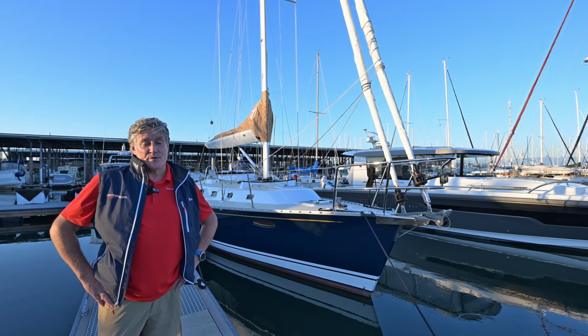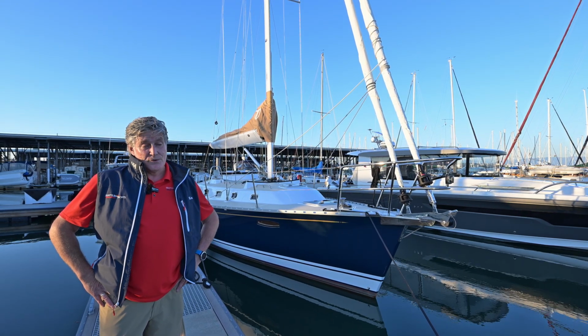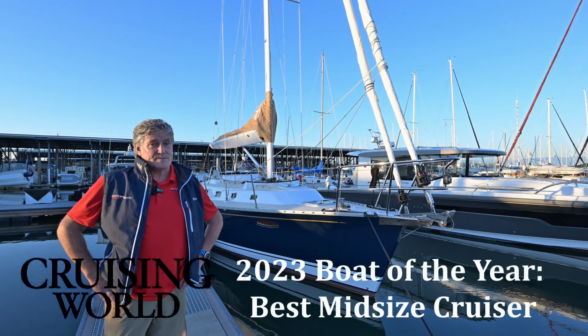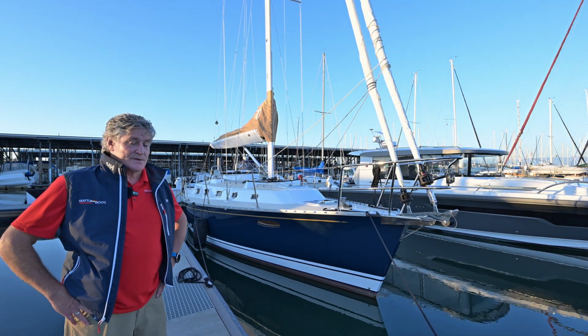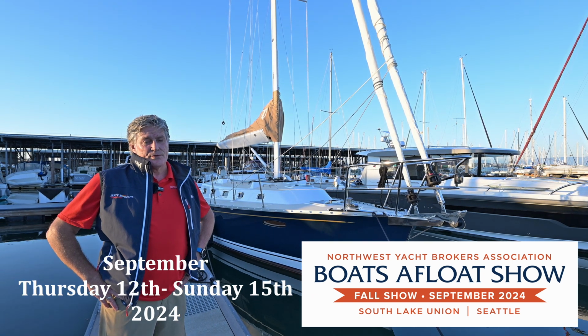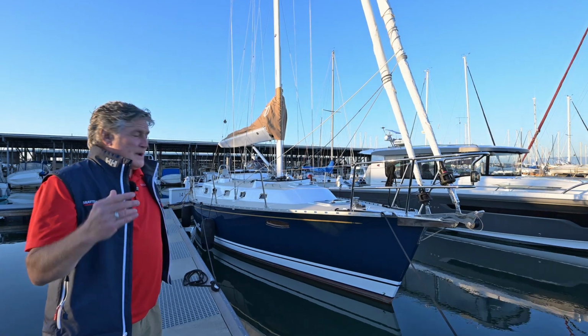This is a 2023 model, and it actually earned in 2022 at the Annapolis Boat Show the award for Best Midsize Cruiser for 2022. This boat here is a stock boat that we have. It's going to be at the September Boats Afloat Show in Seattle, starting on Thursday the 12th through Sunday the 15th. Let's take a walk down the boat from the bow to the transom.